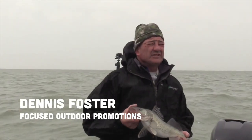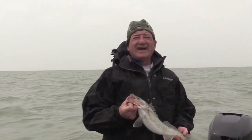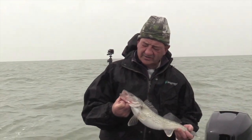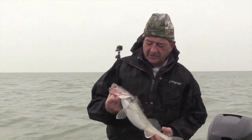We managed to get our first fish of the day here. We're in some pretty tough conditions. We've had some varying weather with fronts and so forth coming through. Pretty good wind. We're actually hiding from it on the west side of South Bass Island here. Water's quite dirty. We're running really gaudy colored plugs to do it.